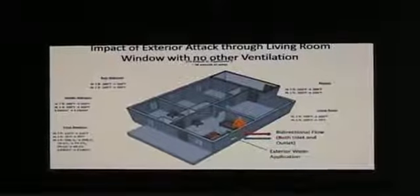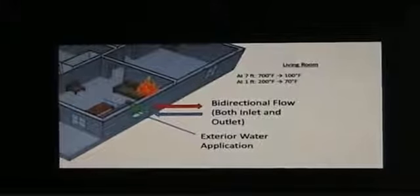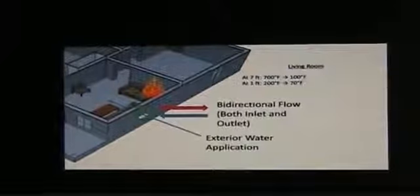And then attack through the window with no other ventilation. We applied water for about 30 seconds. Dropped the temperature in the living room and the ceiling from 700 to 100. From 200 to 70, temperatures dropped throughout the house.